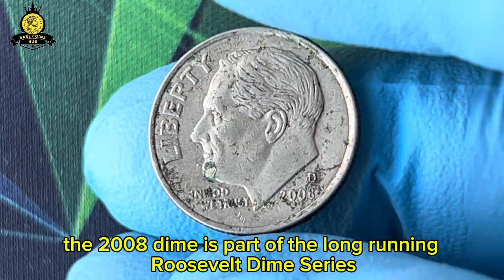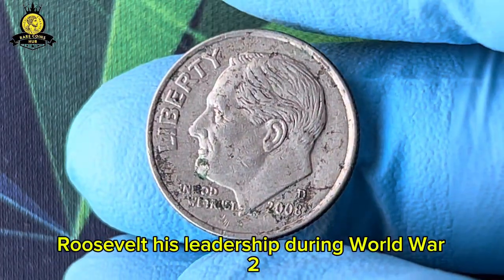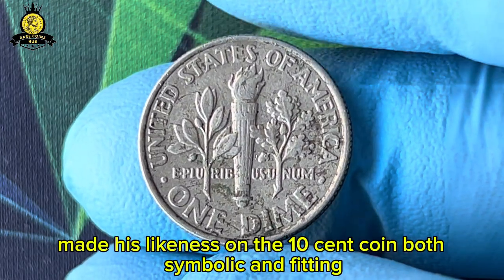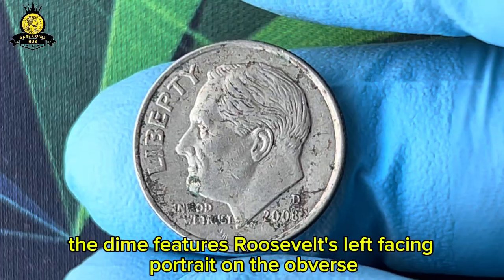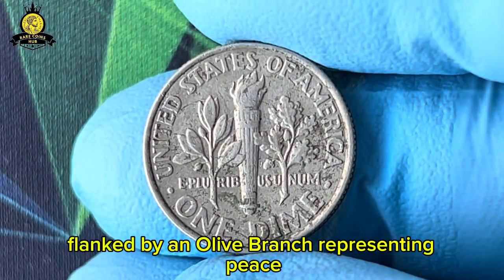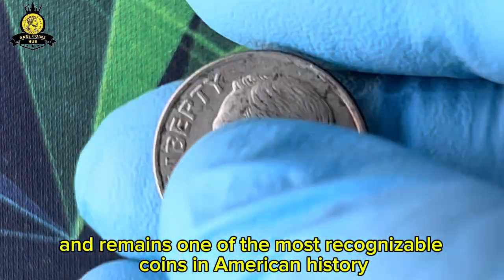The 2008 dime is part of the long-running Roosevelt dime series, which first appeared in 1946 to honor President Franklin D. Roosevelt. His leadership during World War II and his role in establishing the March of Dimes to combat polio made his likeness on the 10-cent coin both symbolic and fitting. Designed by John R. Sinnock, the dime features Roosevelt's left-facing portrait on the obverse, while the reverse design includes a torch symbolizing liberty, flanked by an olive branch representing peace and an oak branch representing strength.